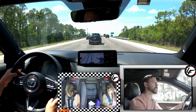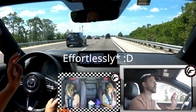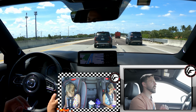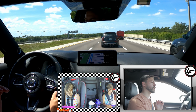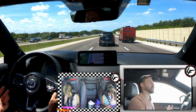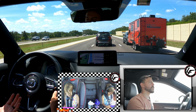So let's use that torque. Man, it just effortlessly accelerates on the freeway. And guys, I'm telling you, it's a quiet experience. Like I said, a little bit of road noise from the tires, but overall, very smooth, very enjoyable experience. I could take this on a long trip. Really, the only thing holding me back from taking this on a long trip, if I were a consumer, I just don't think the seats are that comfortable.